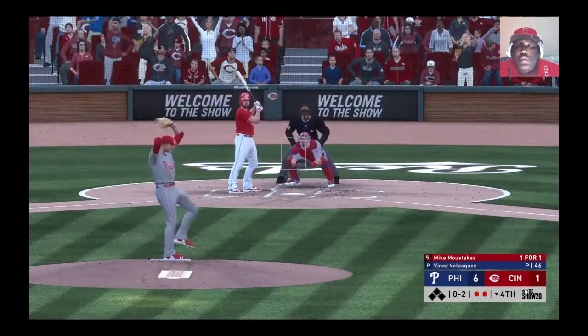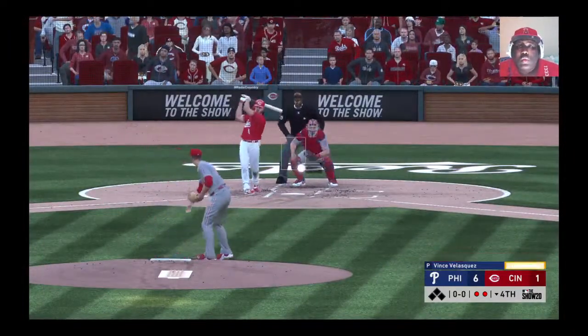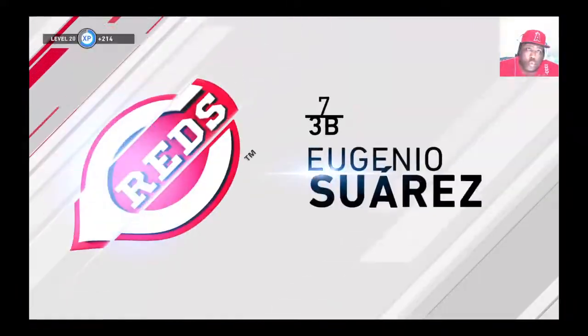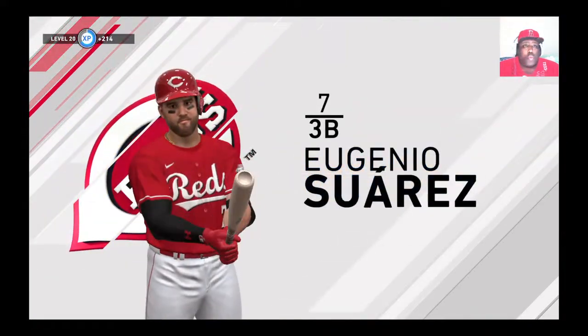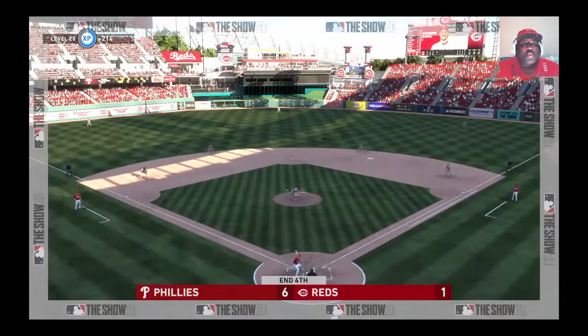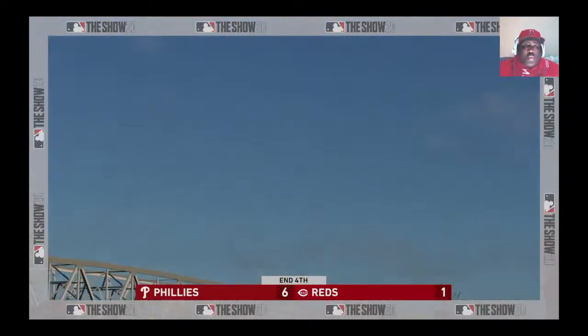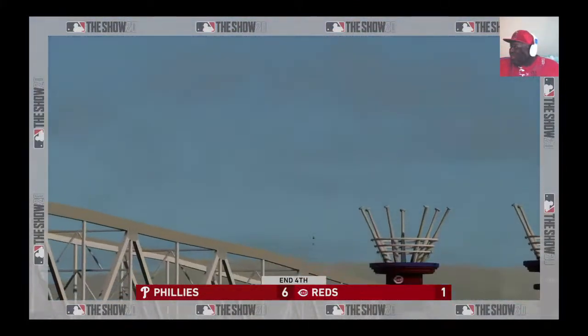Open stance by Moustakas, and now the pitch. Now a fastball swung on and missed, and that is out number 3. 1 for the Reds in the inning, and it comes courtesy of this solo home run. We played 4. It's the Phillies 6 and the Reds 1.